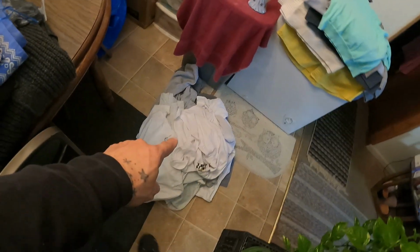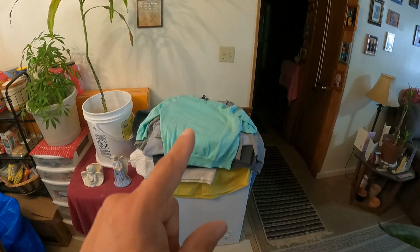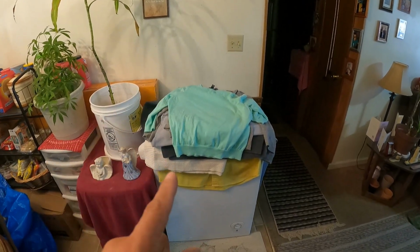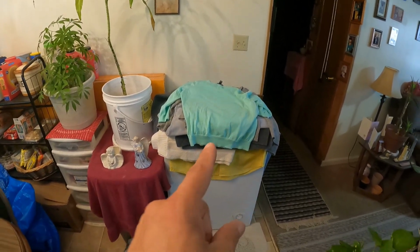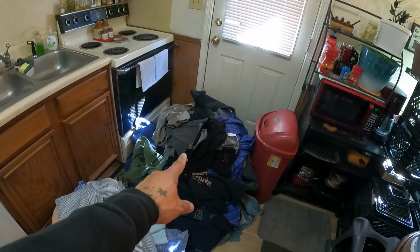And then we got all the vintage stuff that needs to soak in OxyClean right here. We got wool, cashmere, stuff like that, sweaters that need to be dry cleaned. And then this stuff right here is all the reds, all the whites, all the light colors, and all the dark colors that need to get washed.